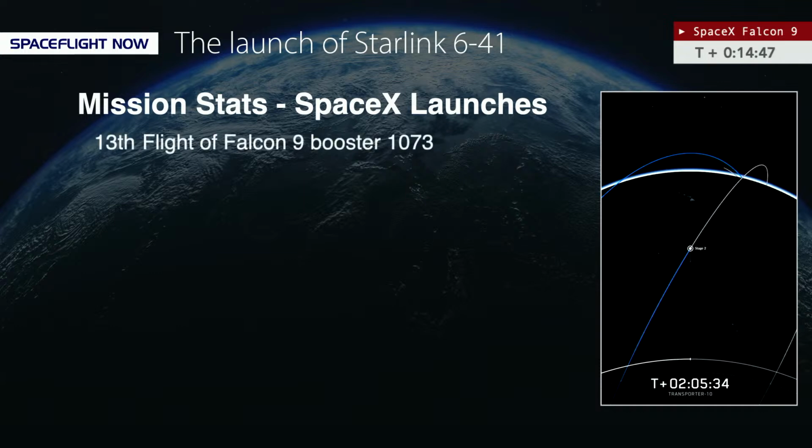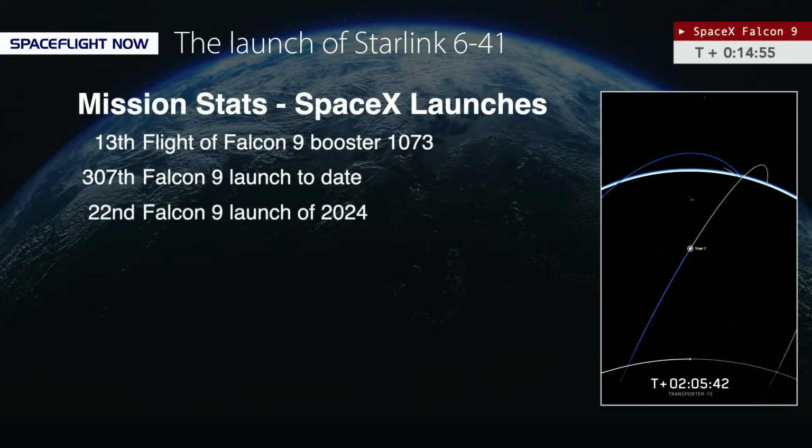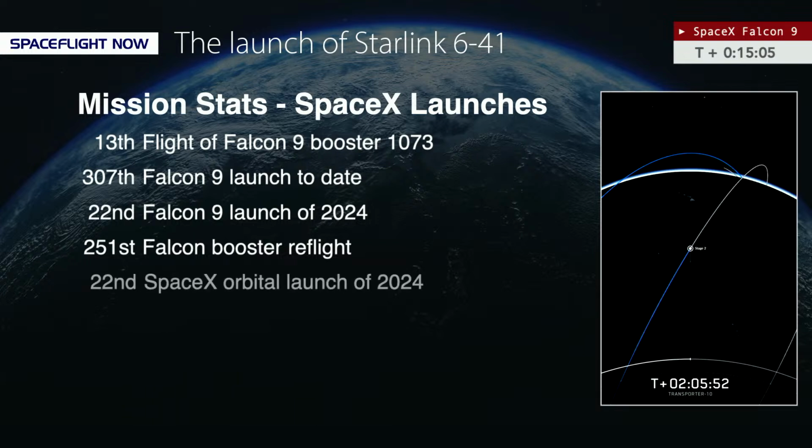This was the 13th flight of Falcon 9 booster 1073. The 307th Falcon 9 launch to date. This was SpaceX's 22nd Falcon 9 flight of 2022. The 251st Falcon booster reflight, or the launch of a booster that has flown at least once. This was SpaceX's 22nd orbital launch of 2022.